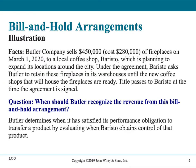Here's a specific example. Butler Company sold $450,000 worth of fireplaces on March 1st to a local coffee shop, Baristo. As Baristo is building new coffee shops, it will be picking up the fireplaces when the new buildings are ready. Title passes to Baristo at the time the agreement is signed. We need to decide when Butler should recognize the revenue from this arrangement.